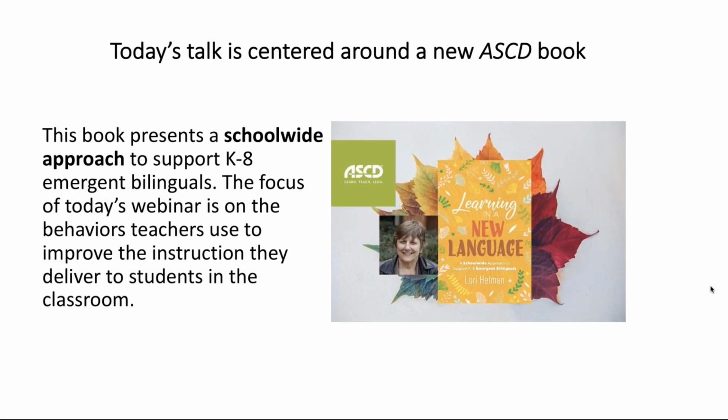Today's talk is centered around a new ASCD book that I'm excited to announce. It's called Learning in a New Language, as you can see from the picture, and it presents a school-wide approach to support K-8 emergent bilinguals. We can't cover everything that's in the book, but I'm actually going to focus on the parts that are most relevant to teachers as they work to individually improve their instruction for students in the classroom.